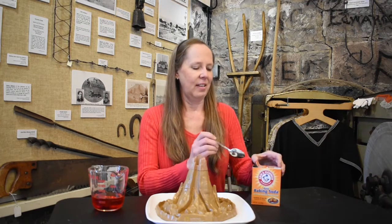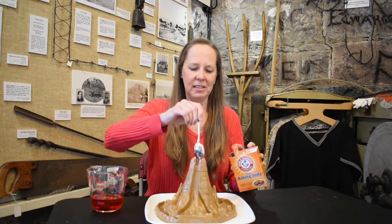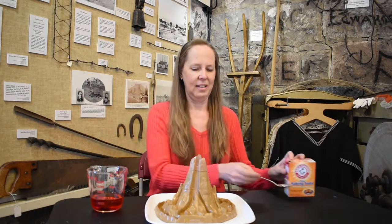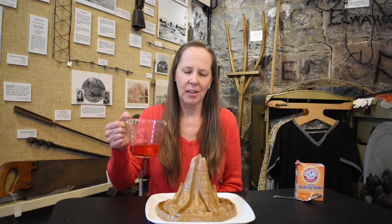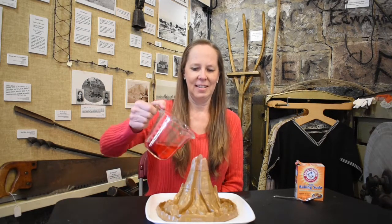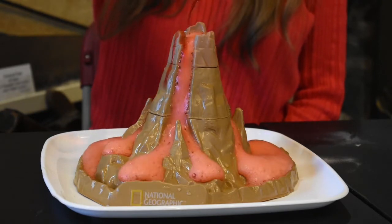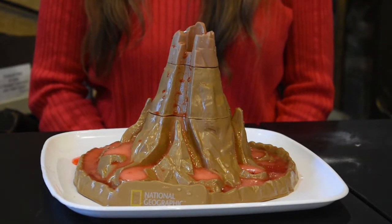So, to do an erupting volcano, you start off with a volcano. I happen to have a plastic one. You can make one out of paper mache, or you can just use a glass. Just anything cylinder-like will do really good for this. Then you take some baking soda and you pour it in the cylinder. And then you have white vinegar. However, mine has red food coloring in it so that it can make it look like lava. And then you sit back and you make it erupt. Pretty cool, huh?